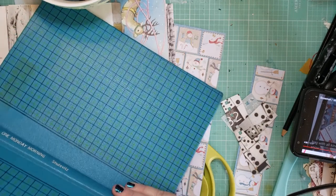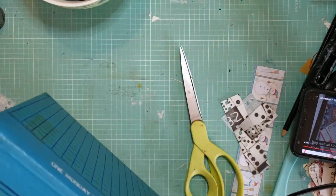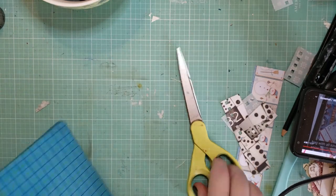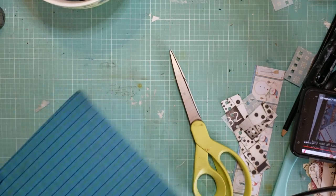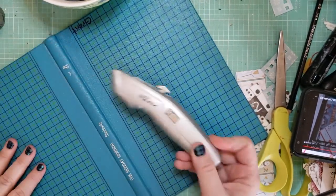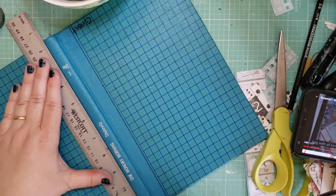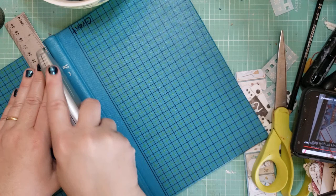So let me move my pages out of the way for a minute, and then I can forget where I put them, because that's what I do. And I think I'm going to, because I want this to be nice and crisp and even, use my ruler again and come up to there, and then just come up away enough so I can get my blade in there.